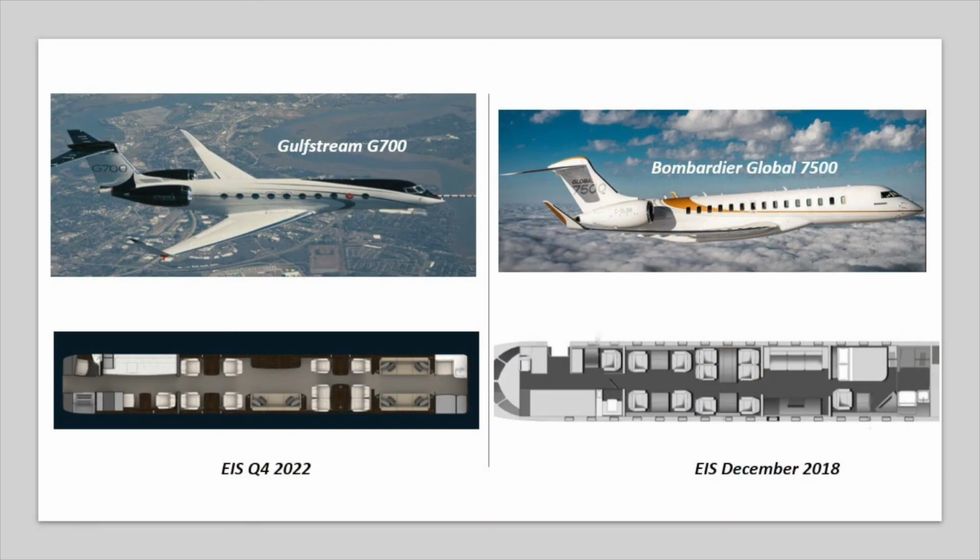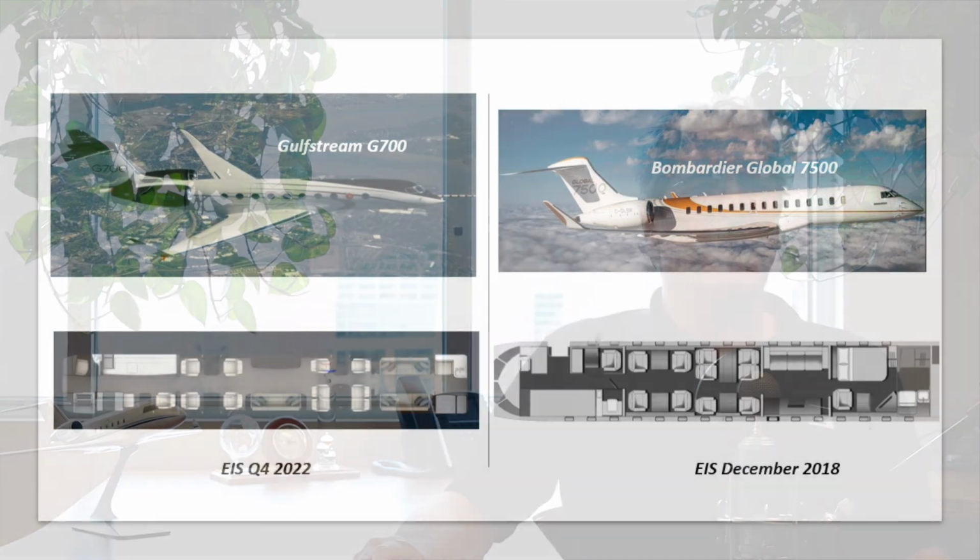And although I drew a comparison to the G650, Gulfstream has been in the development and test phase of their next iteration of the GVII series, or G7 series, the G700, where they've basically stretched the fuselage of the G600, added a 4th zone to the interior, which seems eerily similar to the layout of the 7500. Anyway, the aircraft is slated for entry into service late 2022, which gives Bombardier a 36-month lead to dominate.